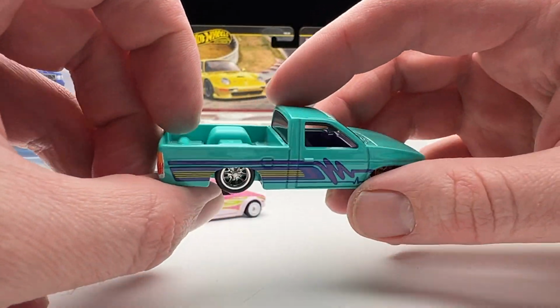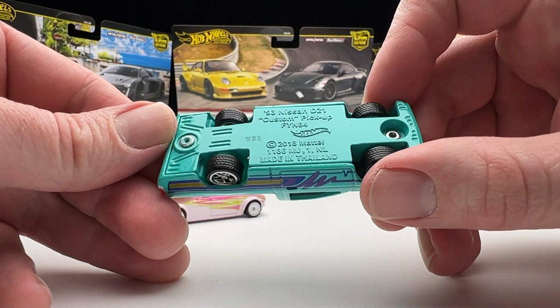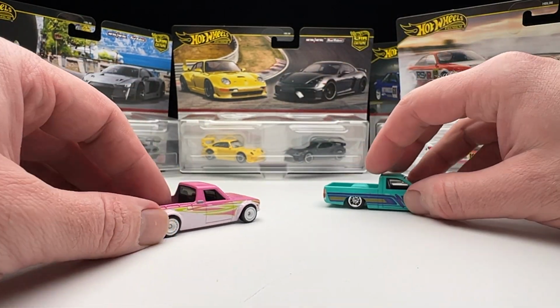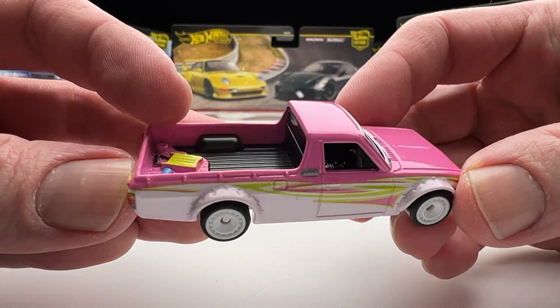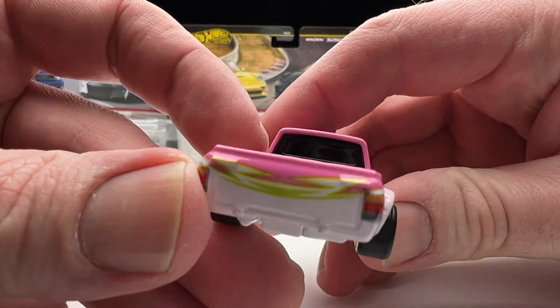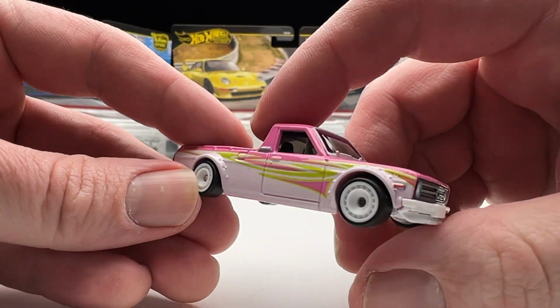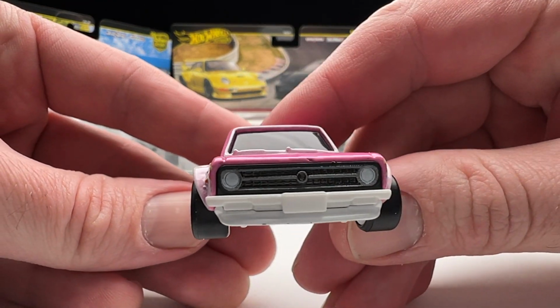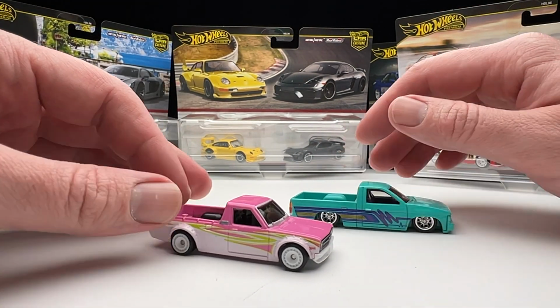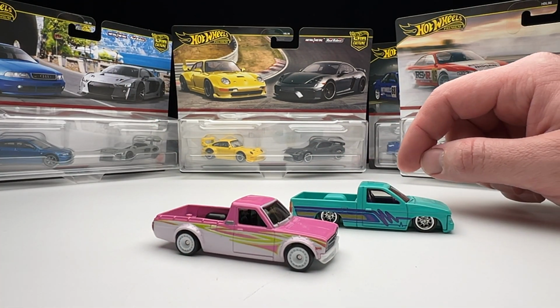Looking pretty nice. Looking 90s. I love it. I think it's awesome. So I'm a big fan of that one. And then this one, looking 90s as well. It's pink and brightly colored, all that good stuff. This is a pretty cool looking little truck. Pretty awesome. As far as Car Culture goes, mini truck stuff, I like that stuff.